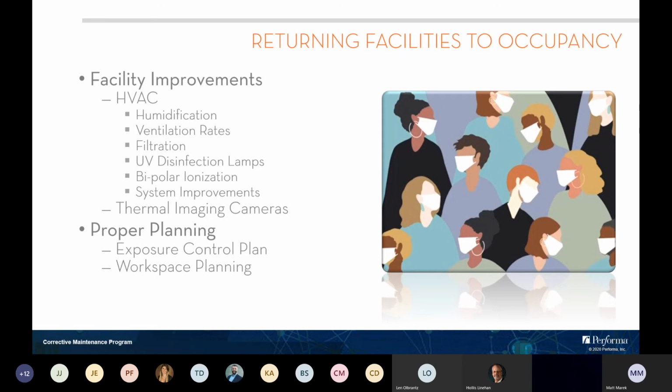You've got to have somebody monitoring it. If you have a system in place and people think that there's a sense of security, but it's not monitored, that can actually be more legal risk to you. So, planning for the future.